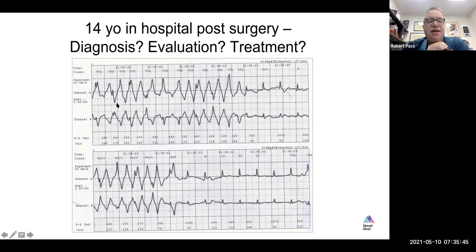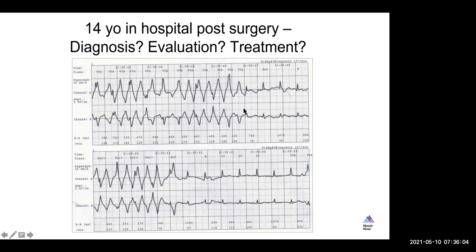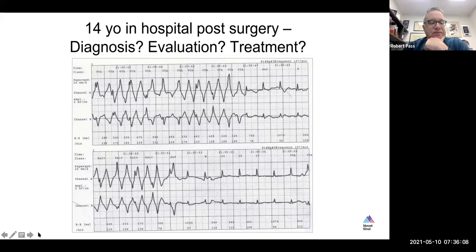Yes, but if you take out your calipers, and I apologize, I was just lazy, so I didn't mark up the strip for this morning's conference, but I think you could argue that, looking here intermittently, you pretty clearly see that there is an artifact that is probably consistent with the QRS. So this is just artifact, probably from chest physiotherapy or something like that. This is not an arrhythmia.